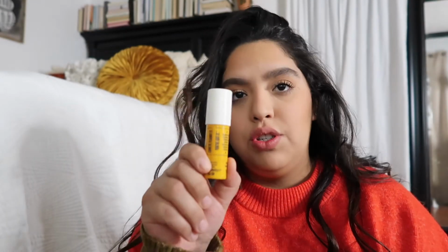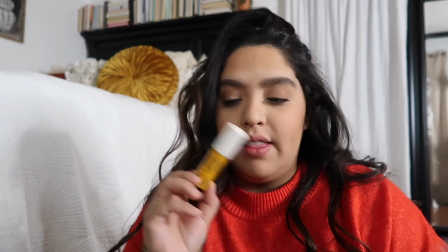Am I crazy? Depending on the day, sometimes I'll just use chapstick. This is the Sol, I'm gonna say it how I think it's pronounced, but I could be completely wrong. It's the Sol de Janeiro Brazilian Kiss. I love that chapstick. Or, when I want to do something a little bit more, you know, extra, I will use my e.l.f. Eyes Lip Face with Jen Atkin collaboration.